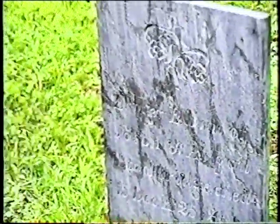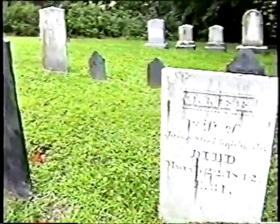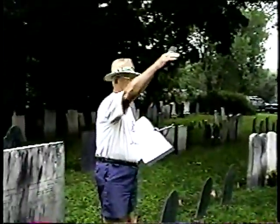They have an inscription on top, a flower. This is what we call the iconography, the picture on the stone. It's a little flower with a broken stem. Many times, you'll see an obelisk with a column on it. Oftentimes you'll see a column where the top looks like it's been broken off, and it's done deliberately. That means a life cut short.